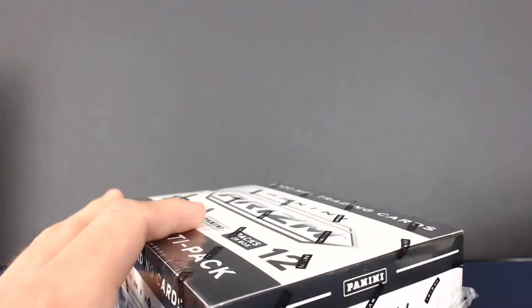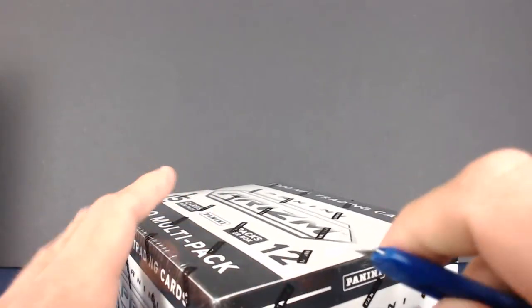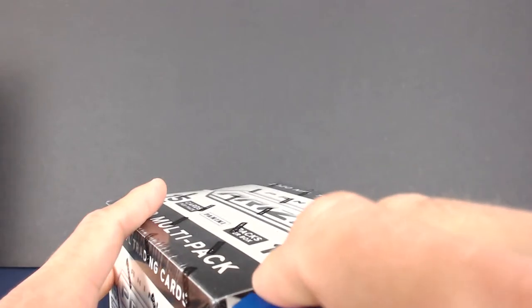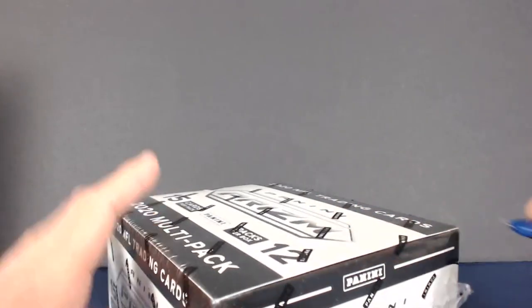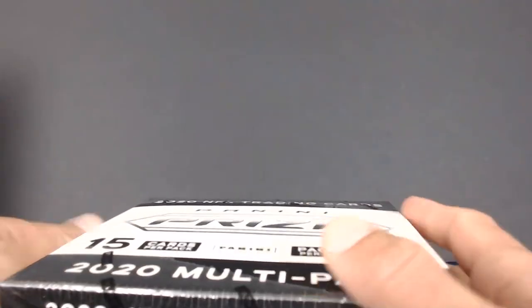All right, everybody, best of luck. Hope I can pull some great cards for everybody. Like always, I'm sitting right next to him, sleeving and top loading hits. All rookies get sleeved, and all big hits will get top loaded immediately. Keep them in good condition for you guys.